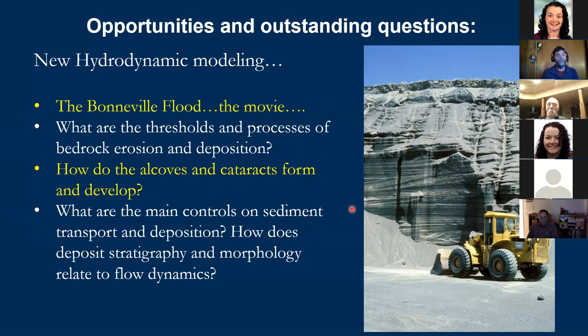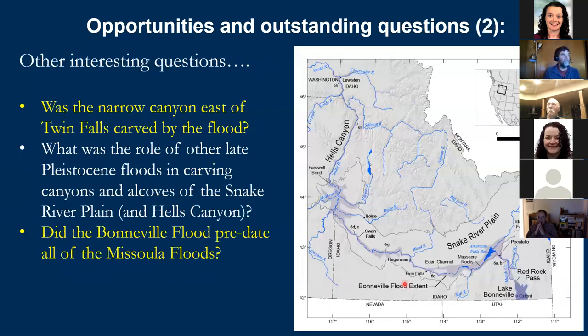Those are general megaflood questions that the Bonneville flood is ideally suited for, more so than most other megafloods, because it was such a steadier and drawn out flood compared to others. These are opportunities that are, in my opinion, crying out to be done. And then there's more specific questions relating to the flood and the flood route itself.